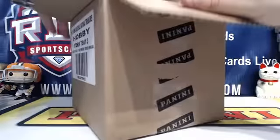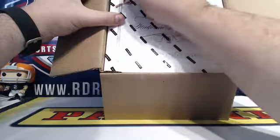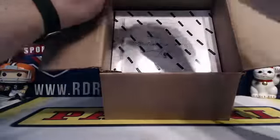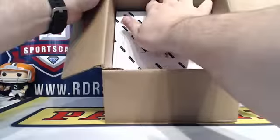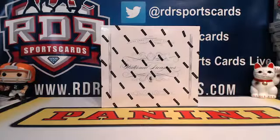Good luck. All right. I'm going to number these as they come out real quick, just for housekeeping's sake. Box number one, I need that other Sharpie pen. So there's one. There's box two. And the requested box. I won't even bother numbering since I'm going to rip the cellophane off of it.